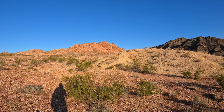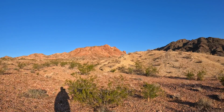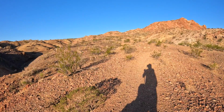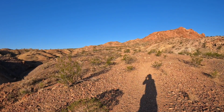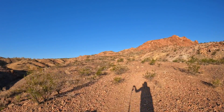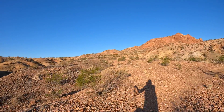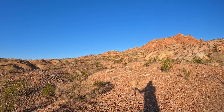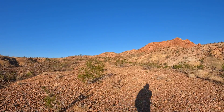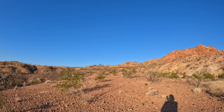I don't know if we got coyotes out here or if that's another dog. I guess we'll find out pretty quick. I don't know if you can see this, but it's definitely a coyote up there, up on top. He's making a lot of noise. It's like he's saying you're invading my territory. Yeah, we hear you. We hear you.